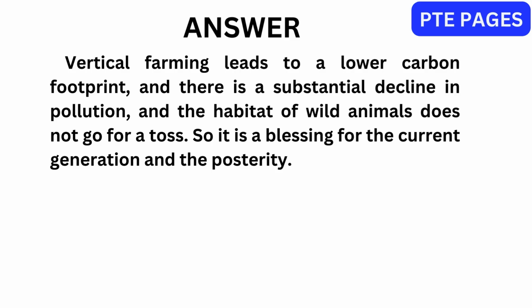Vertical farming leads to a lower carbon footprint, and there is a substantial decline in pollution, and the habitat of wild animals does not go for a toss. So it is a blessing for the current generation and the posterity.